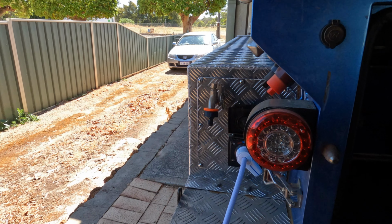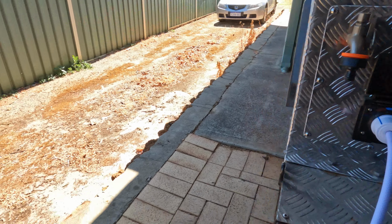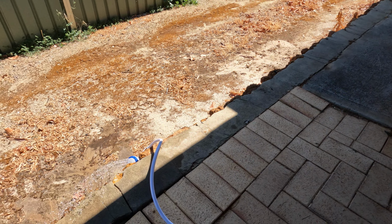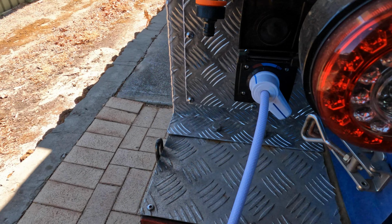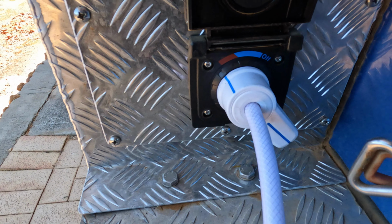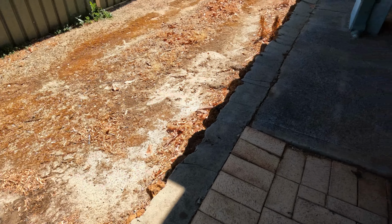I'm just draining the 60 litre water tank out through the hot water system. Okay, it's switched on to hot, and I'm just letting that drain.